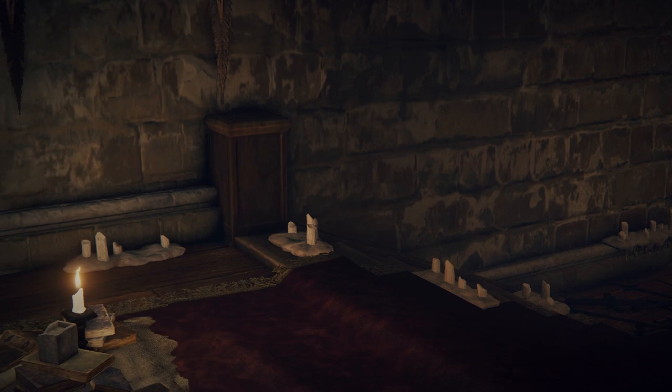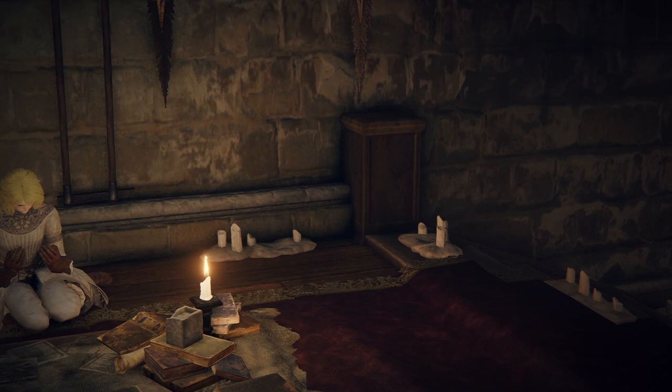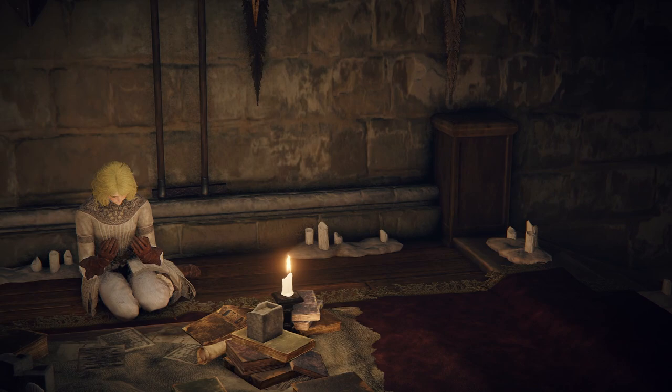Next, we have Roderika, the frightened young woman outside Stormhill that eventually makes her way to the Round Table Hold and becomes a spirit tuner under the instruction of a kindly misbegotten blacksmith. However, the story of how she got here is quite horrifying, and our interaction with her leaves a lot of it out. The rest is told to us in item descriptions and the environment of Stormveil Castle itself. But first, let's have a listen to the conversation we get the first time with her.